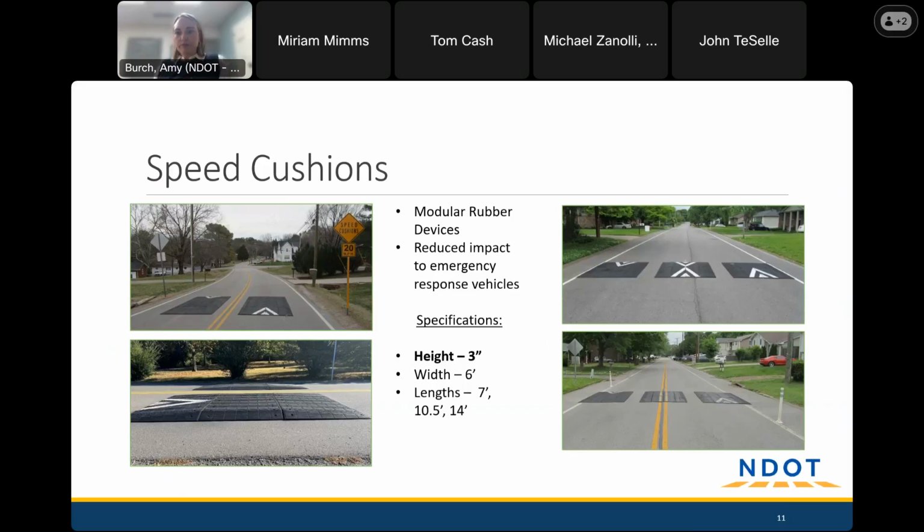So when we install these, we're taking into consideration driveway locations and street intersections, because we can't put them at the back of a driveway. We don't want you having to drive over them sideways in order to get in and out of your driveway or anything like that. We don't place them too close or within intersections.